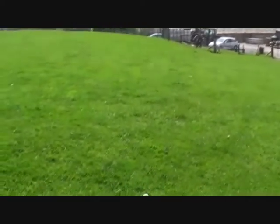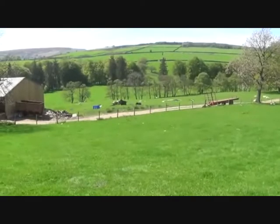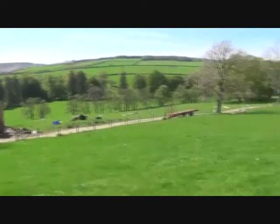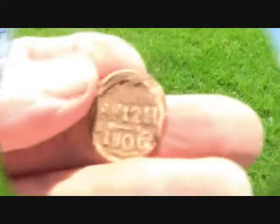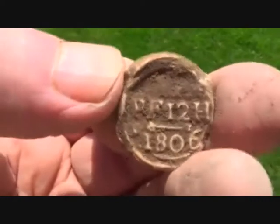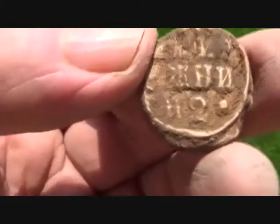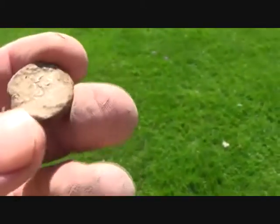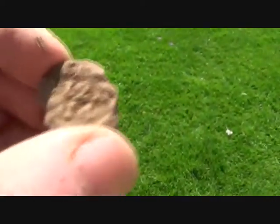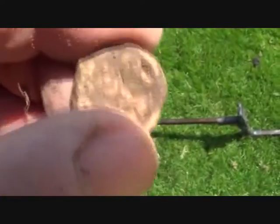Oh, hey, look, I'm just pottering around by my car. Look, we've missed all these. Oh, beautiful. Wish you were with me. Really nice spot, this. Now that's a nice seal. 1806. Number two post. 1814. Totally different kind of lead to the other one. Right, another 1814.